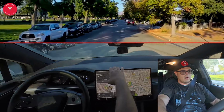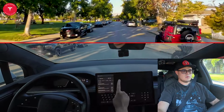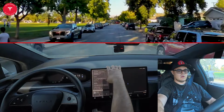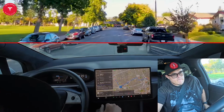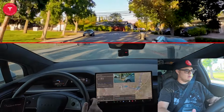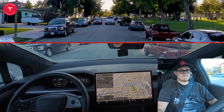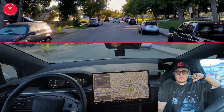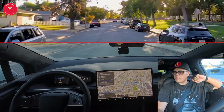So, okay, and then what are we going to do? All right, I'm going to have to stop for this real quick, and then we'll get back into it. Okay, so we have a truck here. We'll be able to make a left-hand turn up here.